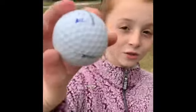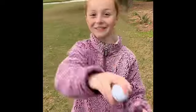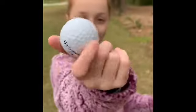Guess what? I just found this in our bushes, and it says NC. So if this is your ball, we have it, and come get it if it's yours. So here's the ball. It's familiar. So I'm just gonna play around with it.